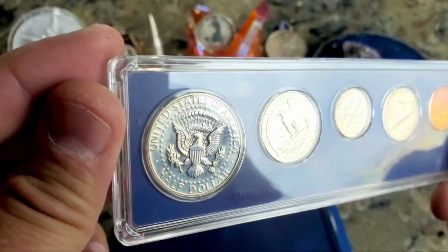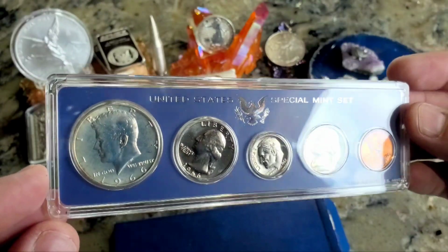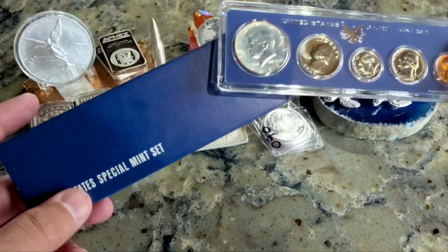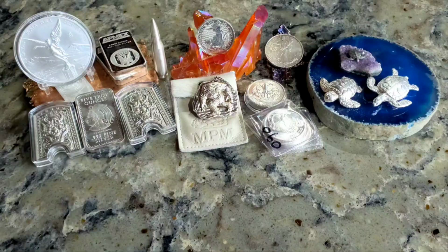Nothing better than free silver. Thanks, Ida. And if you guys don't know Ida, check her out. She has a morning show that I'm usually not awake for. I'm not that much of a morning person that early. Or if I am, I'm going fishing. Pretty awesome. Thanks so much. I really appreciate that.